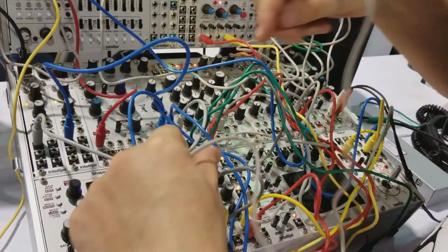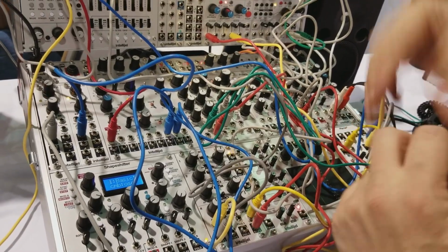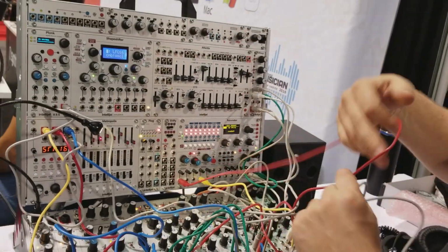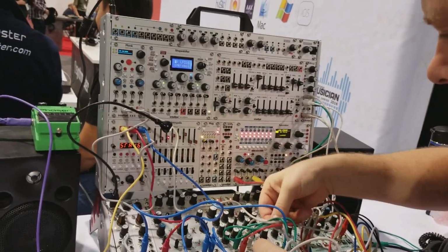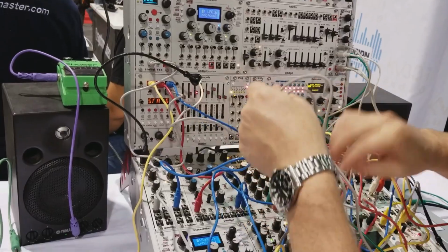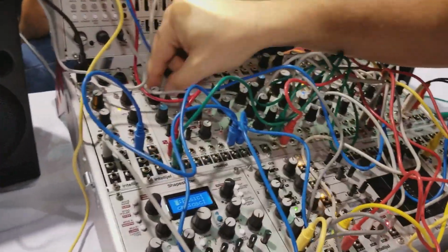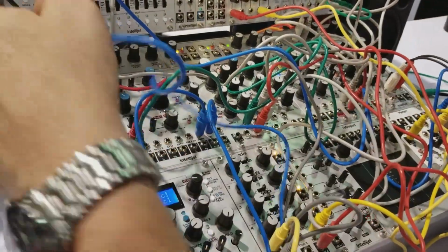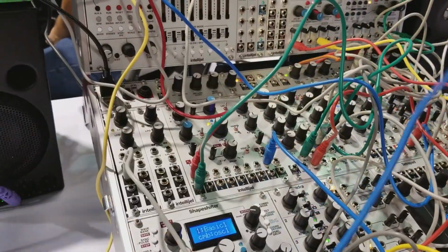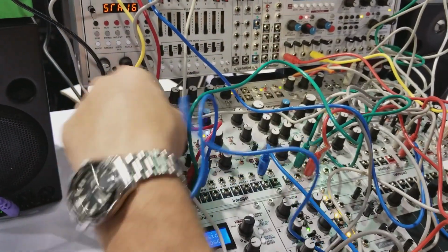I'm going to show if we. Now, where did the audio go? There we go. All right. So now we're going to take just the sine out, and I'm going to modulate with through zero FM, through 0 FM.